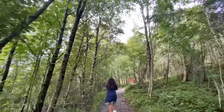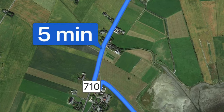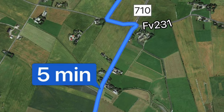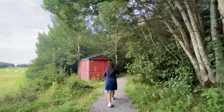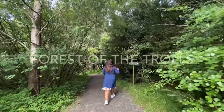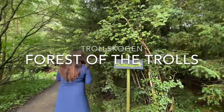Our third place to visit is a forest. It is a special forest because this is the forest of the trolls, and it is a 5 minutes drive from the Bruholmen. And now we are entering the Trollskogen, or the forest of the trolls.